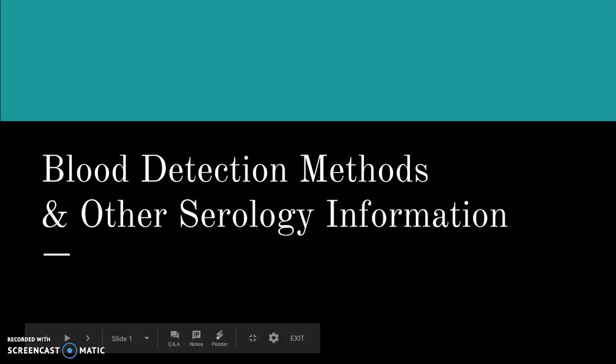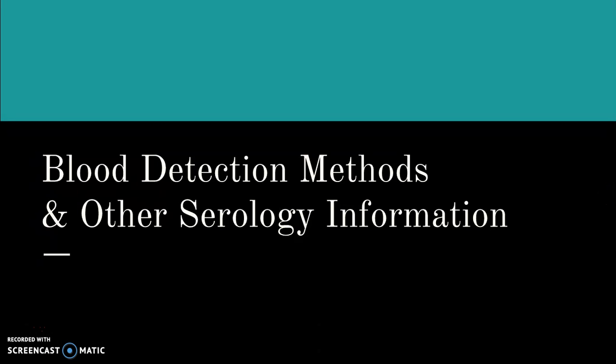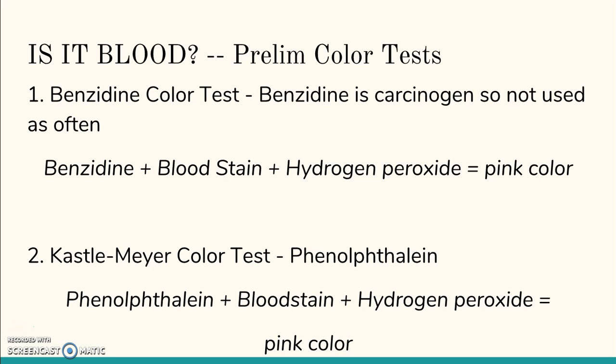Today's lecture, we're going to talk about the detection of blood at a crime scene, and we are going to finish up with the other bodily fluids that can be used for identification. So the first thing that they have to figure out is if it really is blood at the crime scene. There's a couple of preliminary color tests they can go through.